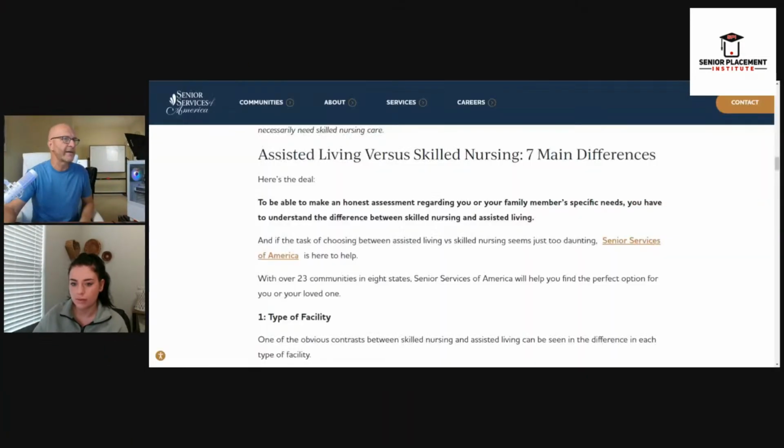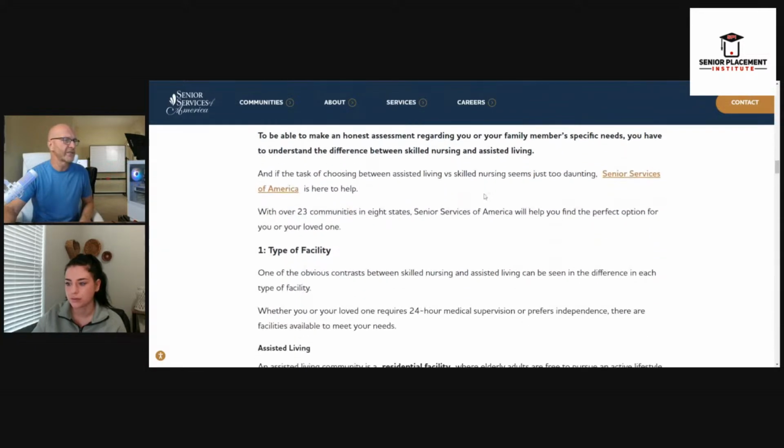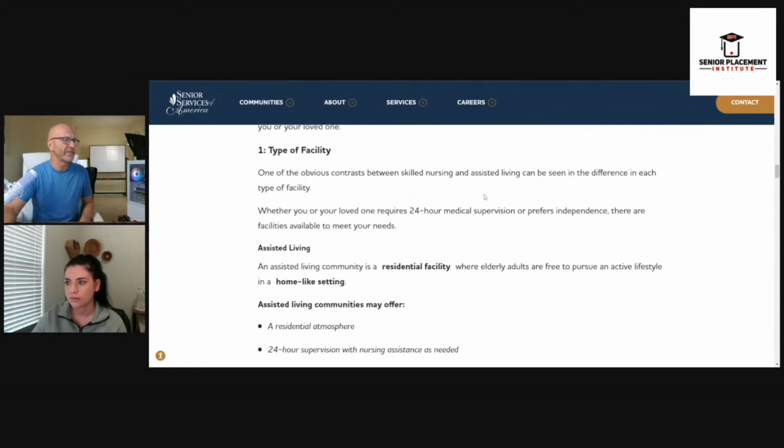Anyway, this is a little side note, but let's get into the seven main differences between these two, Brittany. So let's talk about type of facility. We kind of mentioned that a little bit, but go ahead and hit on that if you would.